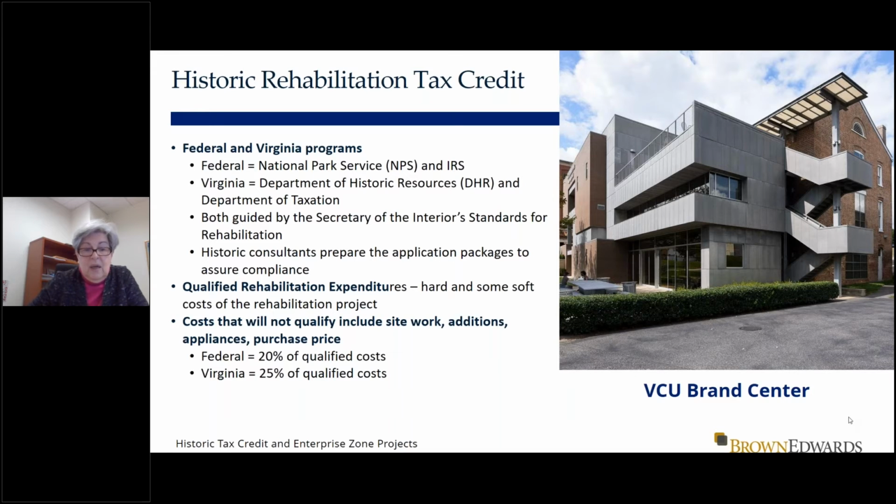There are differences between what the state and what the federal government will qualify, notably as related to site work. Virginia will qualify some site work that is involved in maintaining the integrity of the building, and that is usually something related to drainage. So the final bullet here is costs that don't qualify include site work, additions, appliances, the purchase price of the building. Again, keep in mind, as you will see later when we talk about one of our examples, site work on the state level only can be included. The credits are calculated at, for the federal level, 20% of qualified cost, and at Virginia, 25% of qualified cost.